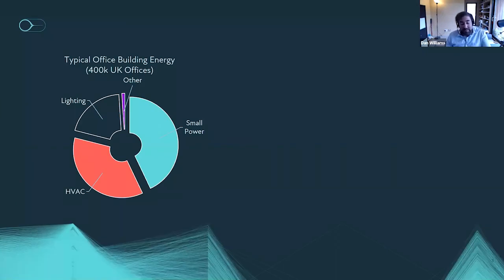So let's go to the beginning, all about something called small power, sometimes known as plug load power. Essentially, it's that energy load of a commercial building that isn't lighting or heating, ventilation and air conditioning. The pie chart on the screen is very roughly an energy profile of an average office building in the UK, and probably the same in the EU and the US and any other commercial building in the world. Roughly less than a third these days is attributed to lighting. Roughly over a third is heating, ventilation and air conditioning systems. And then there's this other unregulated load, which is known as small power.